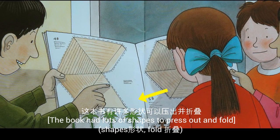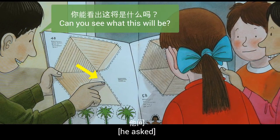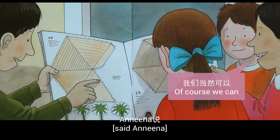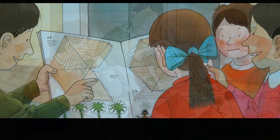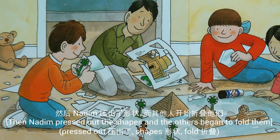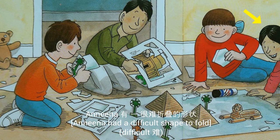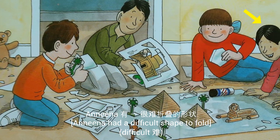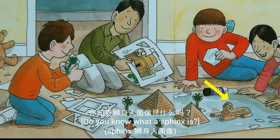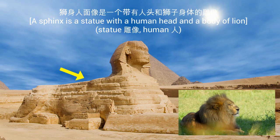The book had lots of shapes to press out and fold. Nadim pointed to one. "Can you see what this will be?" he asked. "Of course we can," said Anneena. "It will be a pyramid." Chip found some glue. Then Nadim pressed out the shapes and the others began to fold them. First, they made the pyramids. Anneena had a difficult shape to fold. "This is a sphinx," she said. Do you know what a sphinx is? A sphinx is a statue with a human head and a body of a lion.